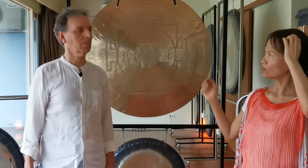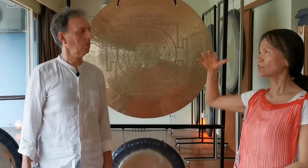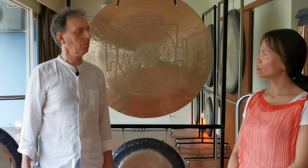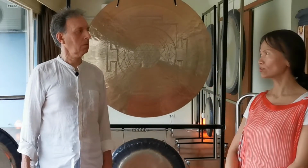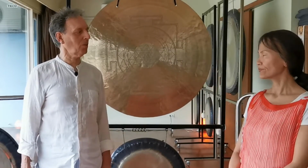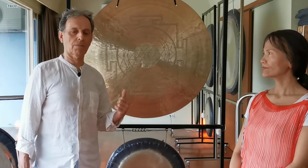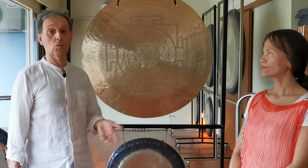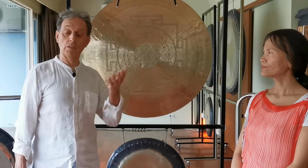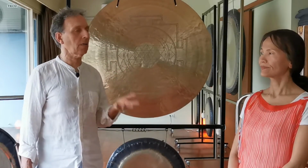How do you say in English? Multi-layered, you would say? All the gongs are multi-layered, but this is a higher pitch. How do you say in English? Airy, and what else? I think you could use many words to describe it. I'd go back to the fact that it's a big gong, so it's got these low resonant tones. The higher harmonics really come through and, as I said earlier, give it an airy quality.